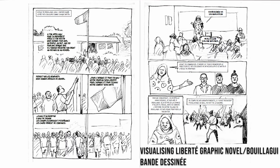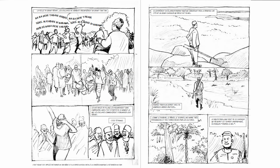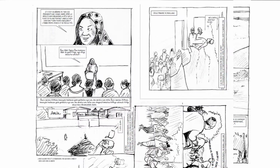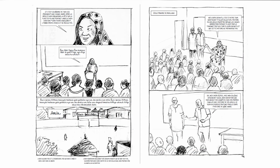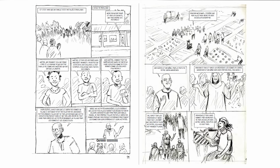In the Visualizing Liberté graphic novel, we see intergenerational dialogues. And one of my favorite lines is one in which one of the children, after listening to a community elder talk about slavery, says, "This has really given me the idea and the courage to fight in life like our ancestors did to gain their freedom."